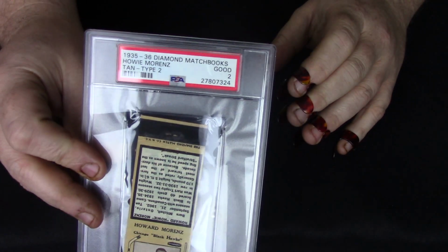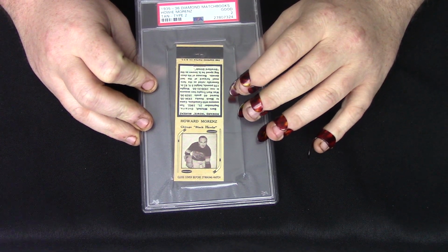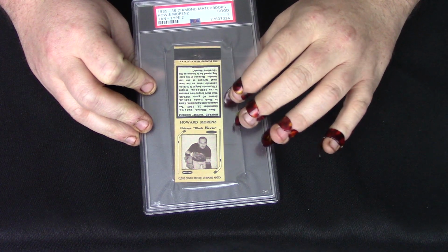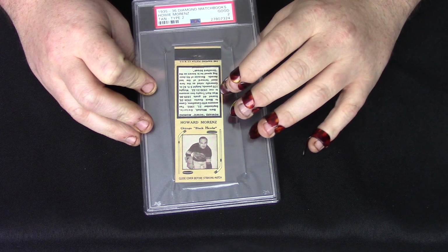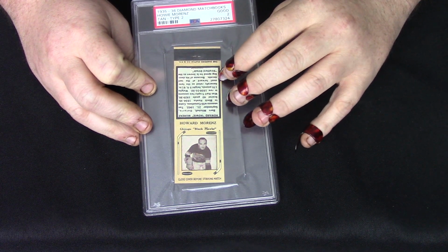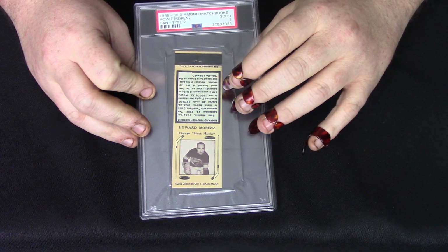You may be able to see this is graded a PSA 2. In my humble opinion, PSA does not grade matchbooks correctly. The matchbook, of course, has a crease where the flap folded over. So PSA considers that to be a crease in the card, which if it came new that way, then obviously it's not. But in any case, it does authenticate it.